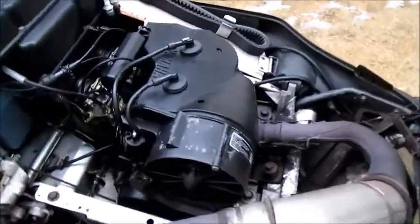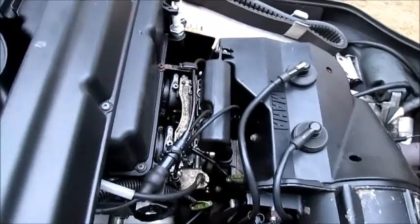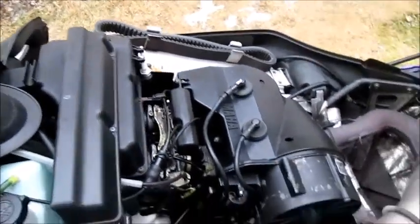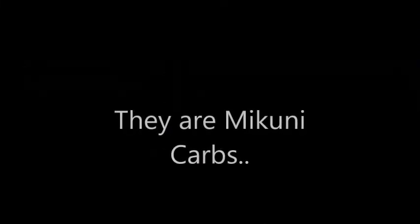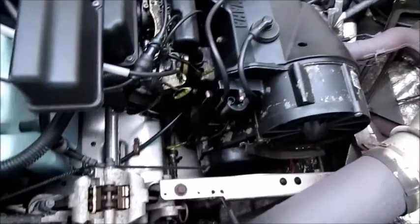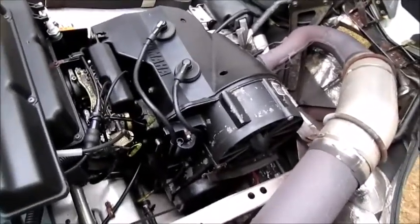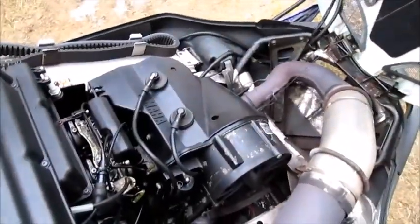So it's a twin cylinder. It's got one carb per cylinder, so it's two. I'm not sure what it is, I gotta look it up. It's either Keihin or Mikuni carbs on it. I mean, it's just like an average Venture 485. Nothing aftermarket about it other than the plug wires. That's it.